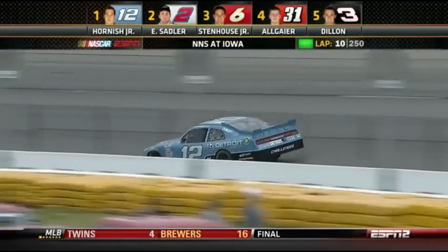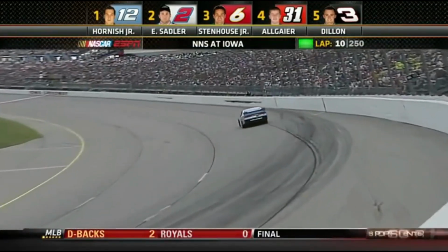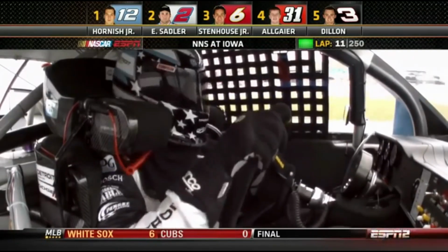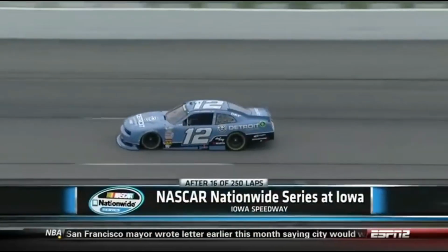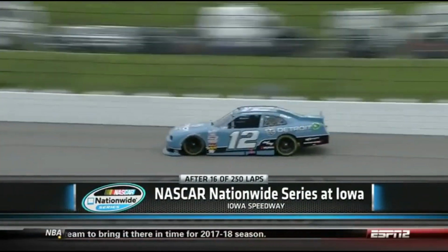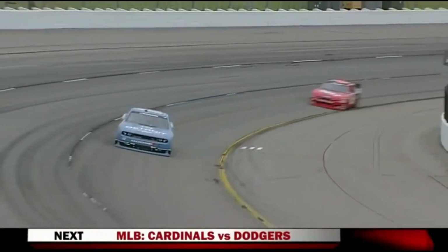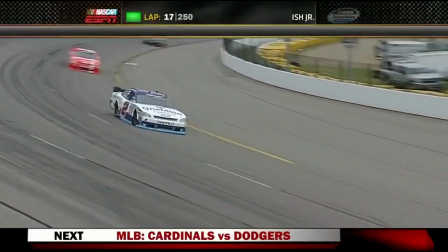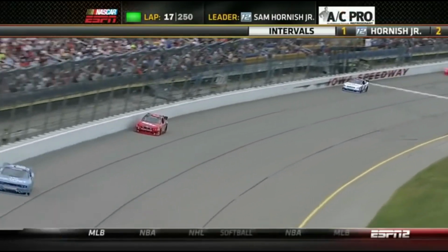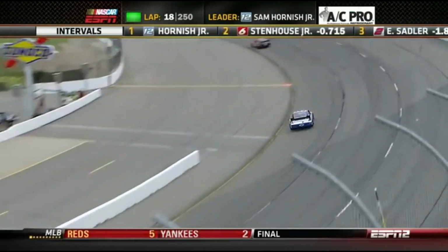Sam Hornish Jr., the only leader of the event so far, got out in front of pole sitter Elliott Sadler on the first lap and has gapped him by about 1.5 seconds. Early on in today's NASCAR Nationwide Series 250 lapper at the Iowa Speedway, Sam Hornish Jr. out in front in Roger Penske's number 12 Dodge. He's got about 0.7 of a second on quickly closing Ricky Stenhouse Jr. in 2nd spot in that bright red number 6. Elliott Sadler back now in 3rd position as that fight for 2nd has settled down somewhat.